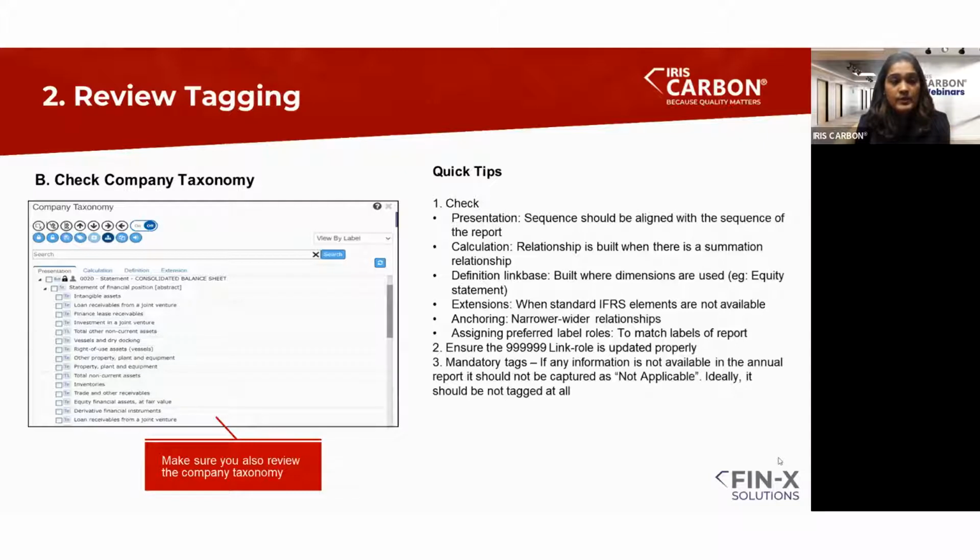As you can see on the screen, the company taxonomy will involve a presentation linkbase, which means that the structure, the labeling, and the ordering of the concepts should exactly mirror your annual report. The calculation linkbase mentions that if there is any summation relationship within the particular financial statement, that needs to be reported. Then we have a definition linkbase, which means if there is any dimension relationship, we need to define it in the definition linkbase.